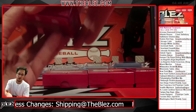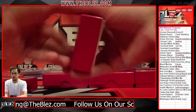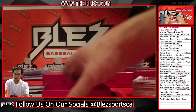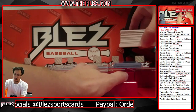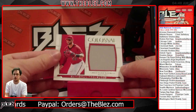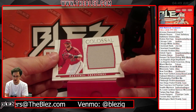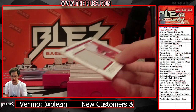Good luck on this National Treasures extravaganza. Here we go. It's going to be Christian Walker for the Diamondbacks as our first card, 20 out of 99.